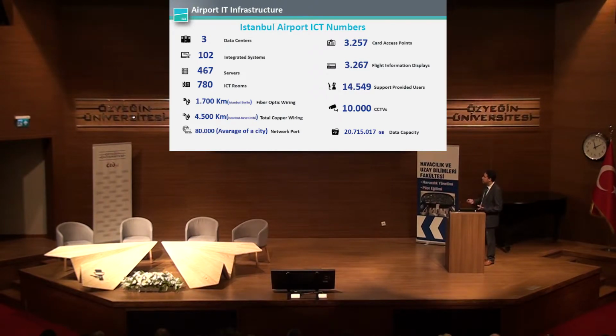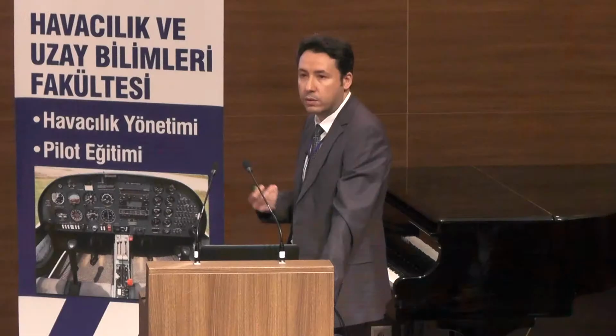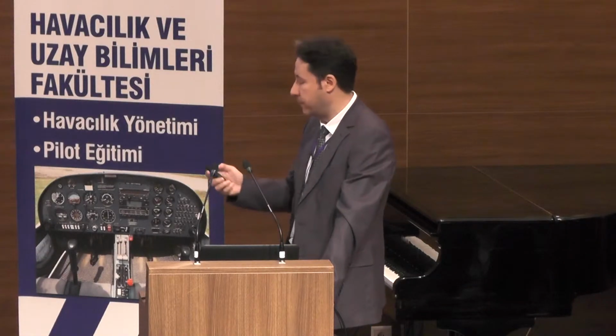We are almost a city. You can see this 1.7 thousand kilometers of fiber optic wiring, 4.5 thousand copper wiring totally. So this is all done, and we are almost a city.